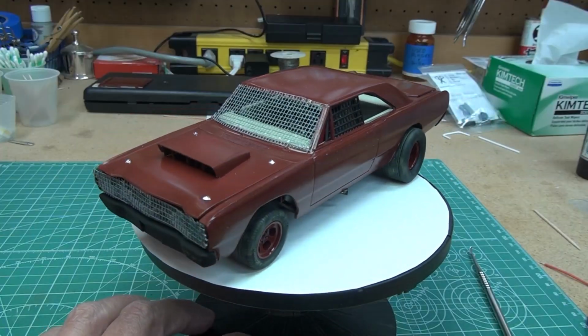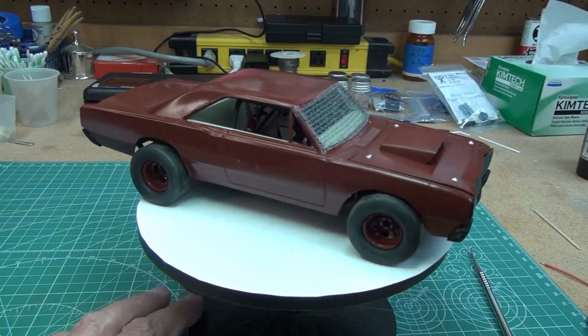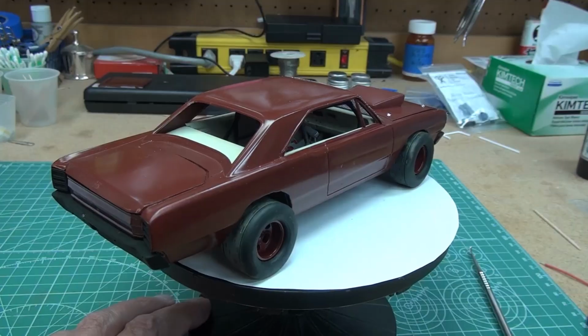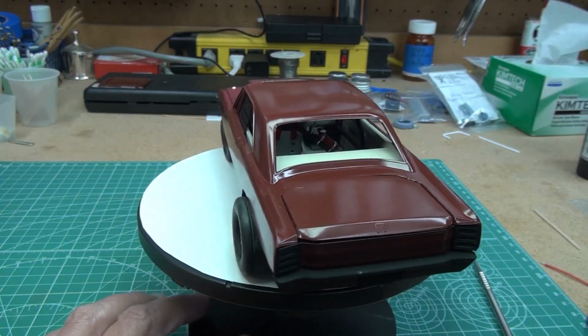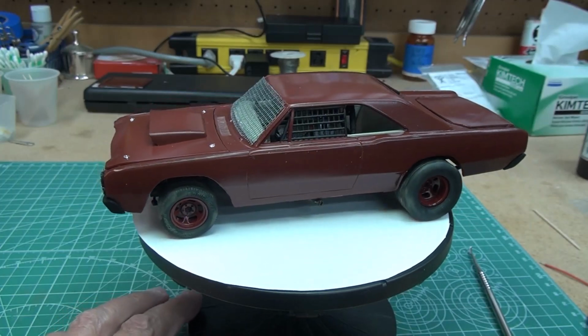What's nice about having the graphic files for your decals is that you can take the files, take a picture of your car, and then size them and position them on the car so that you know what the car is going to look like. Anyway, so I'll do that at the end of this.